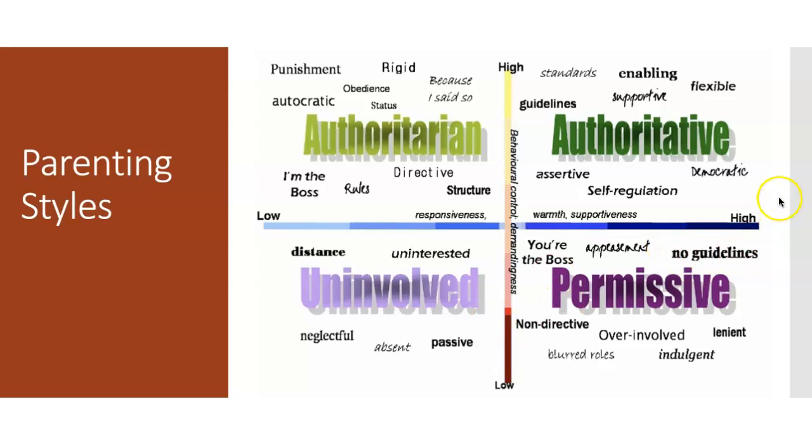So I want to start with authoritative parenting, because research actually shows that this is the most successful parenting style. You find that children show many more positive outcomes when this parenting style is used. And by that, I mean you tend to see higher self-esteem, they're more self-reliant, tend to have higher competence in general. So yes, of all the four, this is associated with the most positive outcomes.